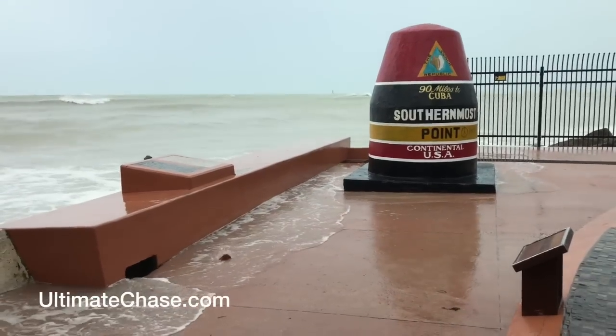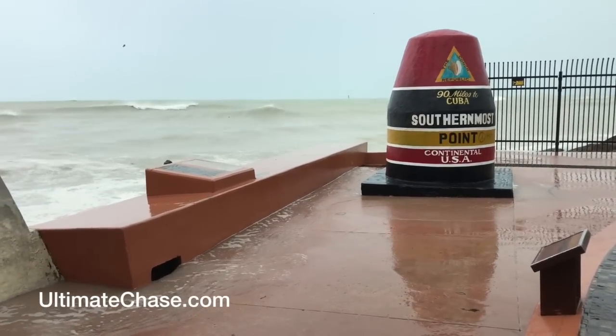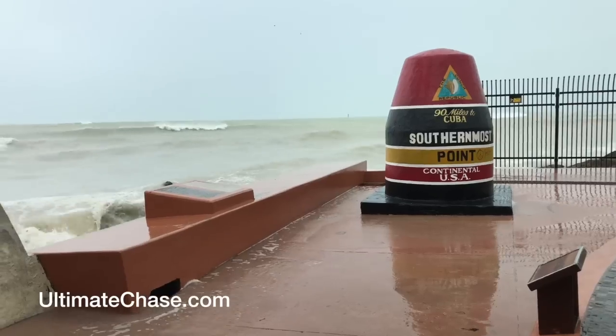Landmark, and we're hearing these giant waves crashing on top of it. So we caught a ride here on a pickup truck from a local, and he's bringing us to the monument right now.